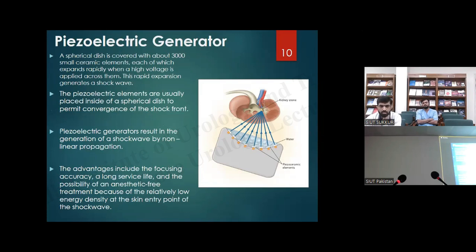In this device, we can see small piezoelectric ceramic elements are placed, and these are generating shock waves. There is a focusing device which results in targeting the kidney stone. The advantages include the focusing accuracy, a long service life, and the possibility of anesthesia-free treatment because of the relatively low energy density at the skin entry point of the shock wave.